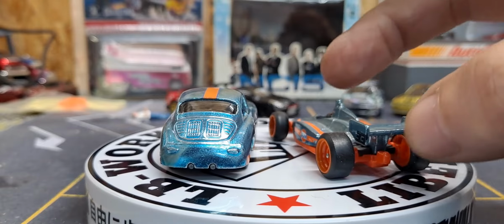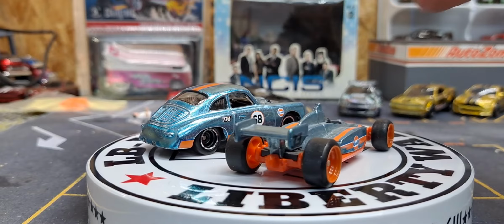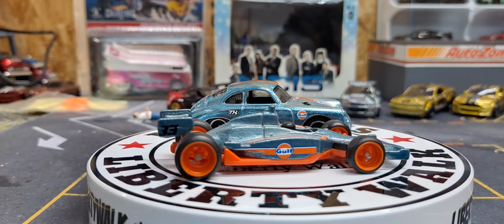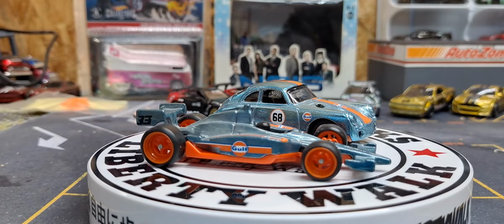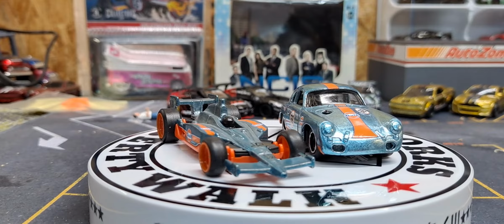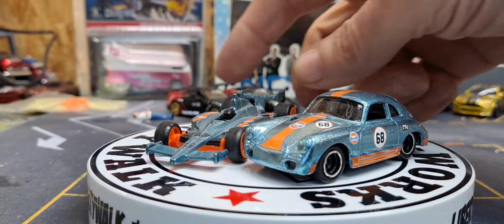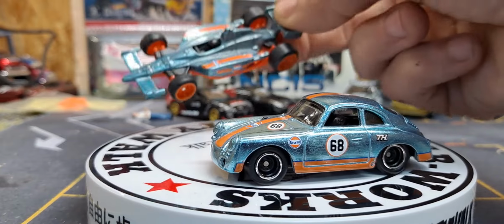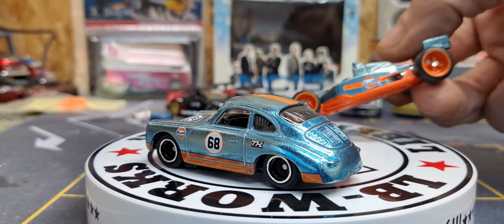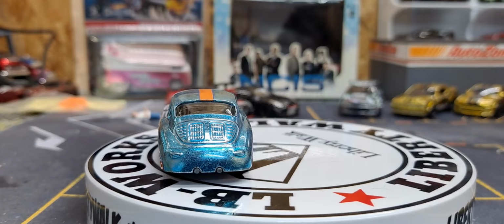I have to get the Ford GT. I'm just going to have to suck it up and pay whatever they're going for on eBay. Doubt I'd be able to find it at a flea market or something. Almost never see supers at flea markets. But man, them two Golf look awesome. And this one was just the absolute perfect. I couldn't believe they made it a super, but now I'm really happy I have it in the collection.